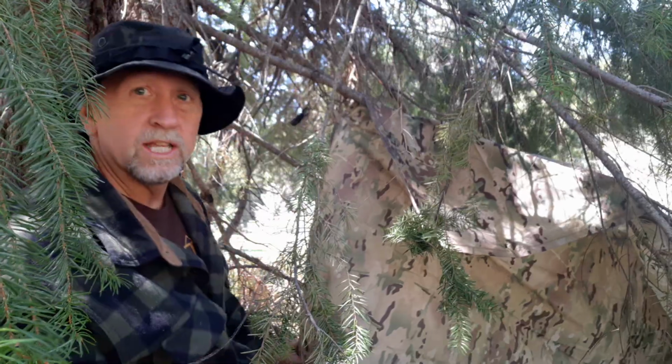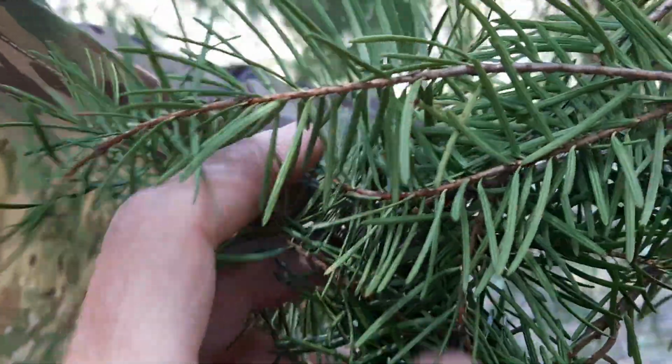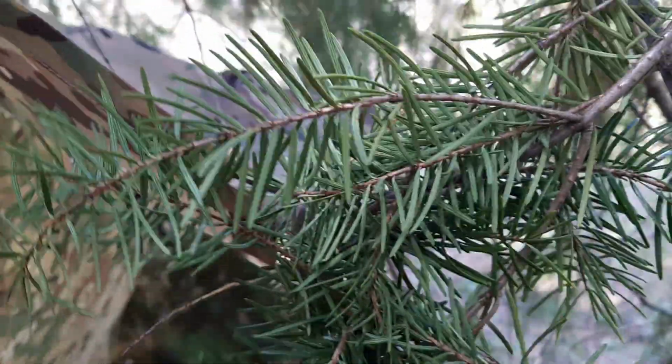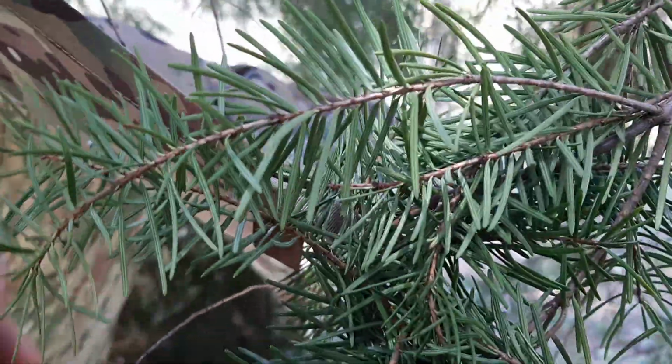I'm going to have to adjust that just a hair. Hang on. Okay, had to make a few modifications. So first of all, I didn't use any cordage. I actually took this fir bough and put it right through the tie out on the tarp and tied the fir bough itself into an overhand knot. So that secured that to give me head cover.